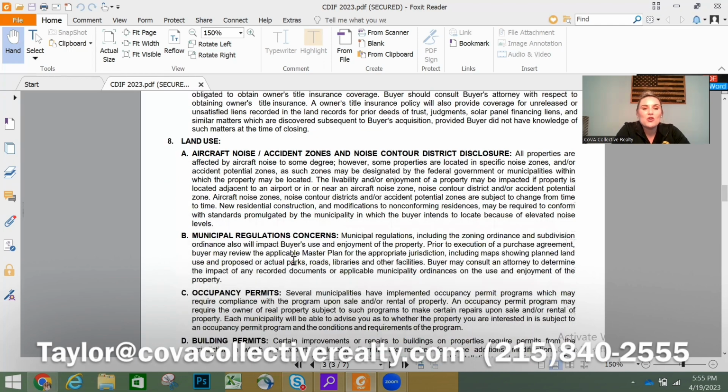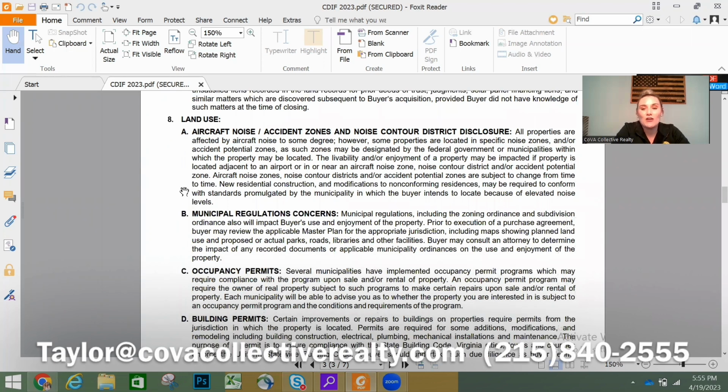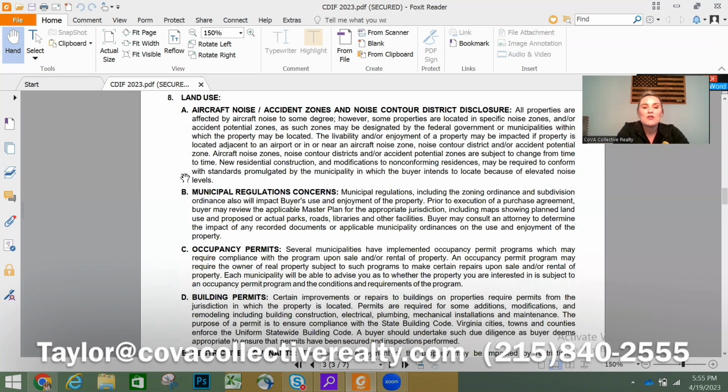8, land use. So aircraft noise and accident zones. Here in the Hampton Roads area, we are surrounded by military bases. So we have different aircraft noise and accident zones. If this is something that is an item of concern for you, just let us know and I will make sure that you are in a lower decibel level, if you would like to not be in the higher decibel levels of the aircraft noise.